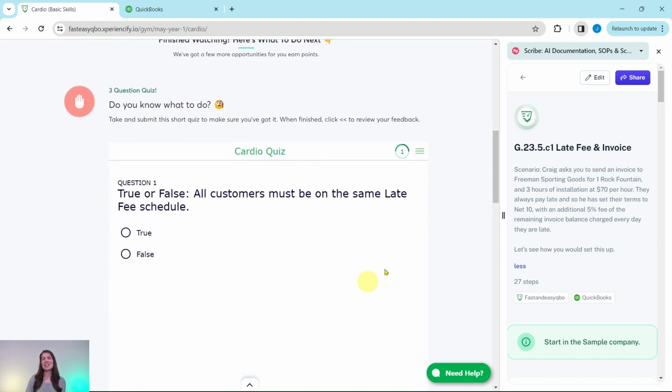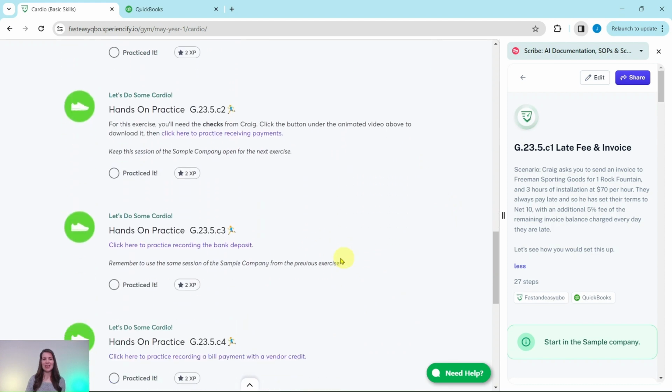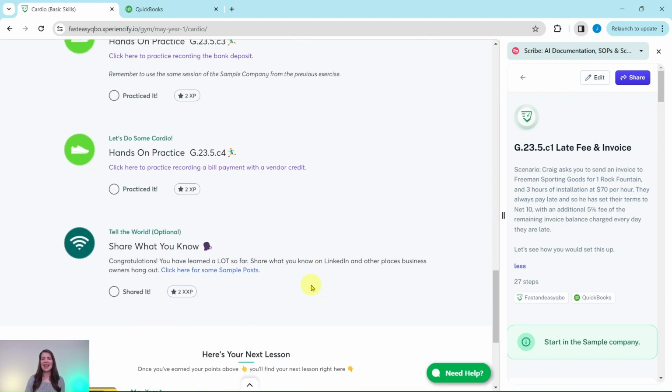Further down is an interactive pre-assessment quiz that does relate to the video up above. Below that are all of the exercises in this section. And at the bottom here, after you have gone through all of the exercises in this section, you will unlock some sample marketing posts that you can use on your LinkedIn to share with everybody what you have learned so far.